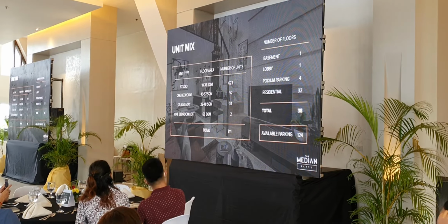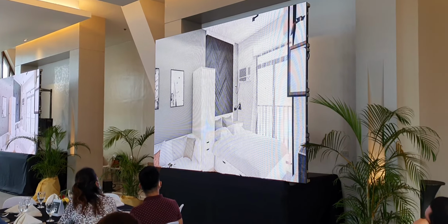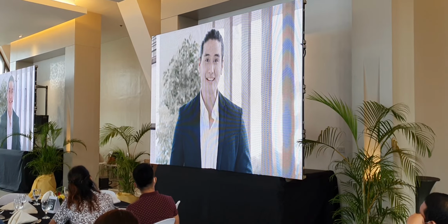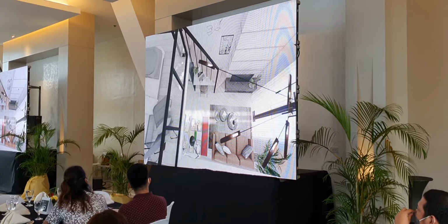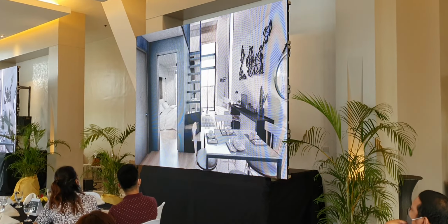What's more, there are garden units that have an expansive deck for plantitos and plantitas, and special studio units that allow you to play more with your space. You also have the option to merge when you buy two or more units should you want a bigger space. Of course, whatever unit you plan to acquire, amenities are available to be enjoyed by all residents.